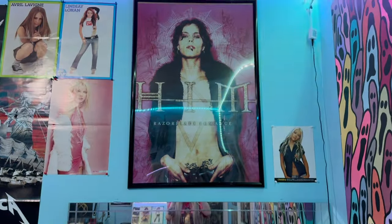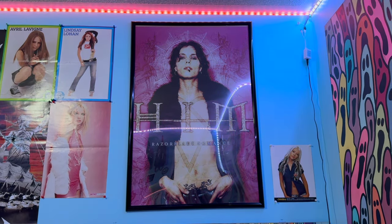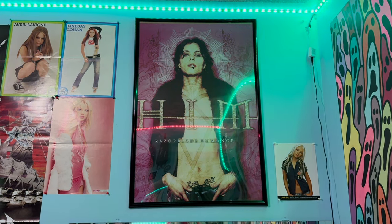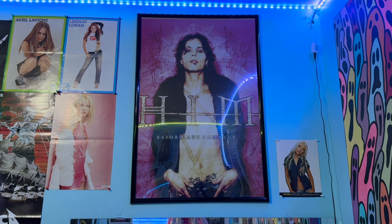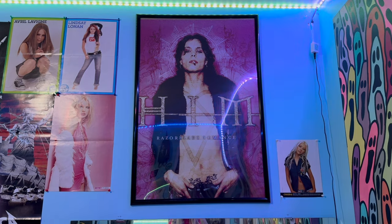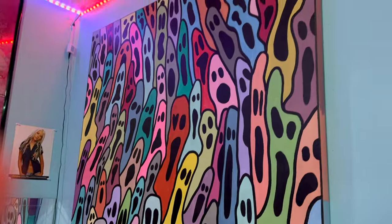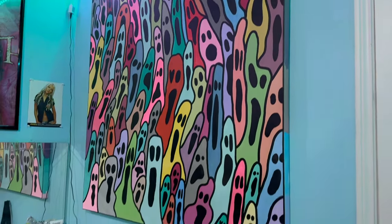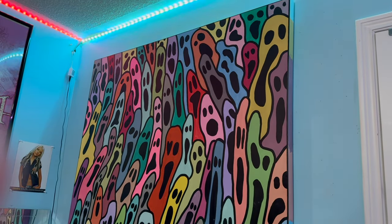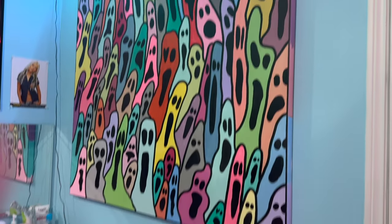And then up here, as I said, we have the HIM Razorblade Romance poster, and that is my favorite poster of all time, and I love it. That's my favorite HIM album and one of my favorite albums of all time. It probably is my favorite album of all time, just saying. But anyway, moving on to over here, I have this painting. And I think it's really cool. It gives me Pink Floyd vibes and stuff. So, you know, I love it.